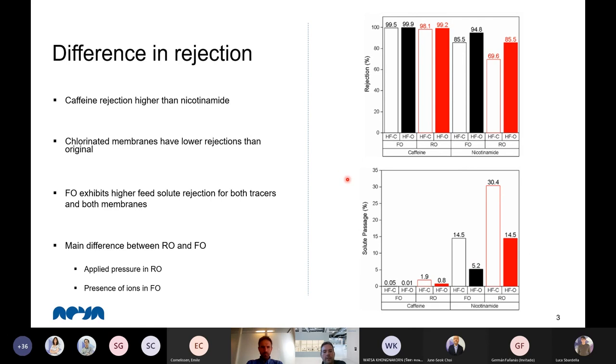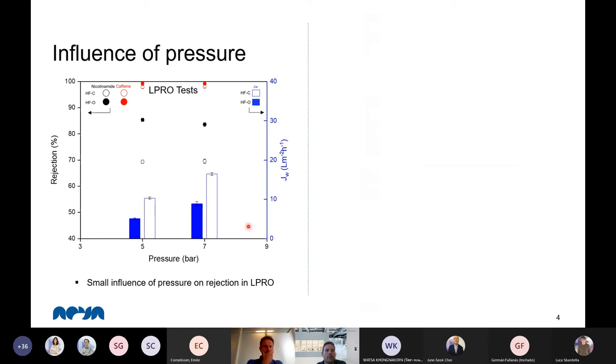We were now interested in the reason behind why we see those significant differences between reverse osmosis and forward osmosis, although we're using the same membrane. And then we were thinking about both processes and the differences. Basically, in reverse osmosis, you have applied hydraulic pressure, which is missing in forward osmosis. And in forward osmosis, you have the presence of ions from your draw solution, which is missing in reverse osmosis. So the first thing we were investigating here was the influence of pressure.